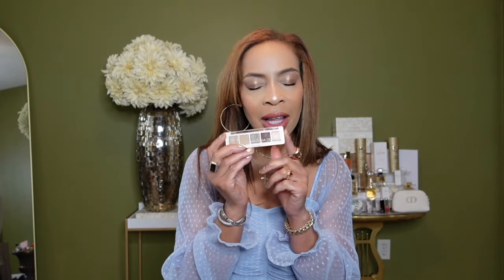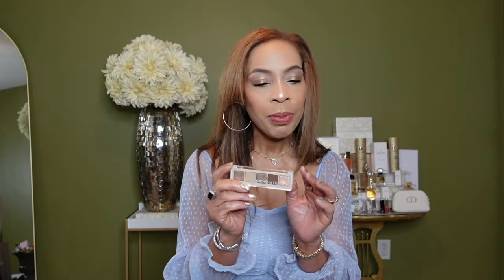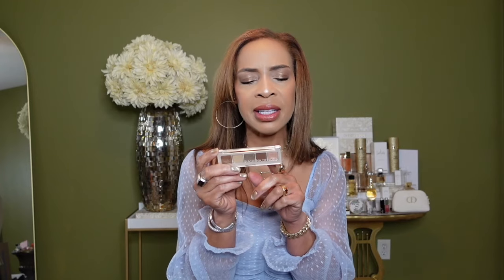Some other things I've been enjoying. This Natasha Denona mini palette. Love, love, love. I'm wearing it today. It facilitates a day look, but when you go back in for a little extra pigment on the shades, it also sets up nicely for an evening look. This is my first Natasha Denona product. It is very pigmented with very little fallout. I've been wearing that this week and it is definitely a keeper. This is the nude one. It retails for about $25 and I picked this up, I think, at Ulta.